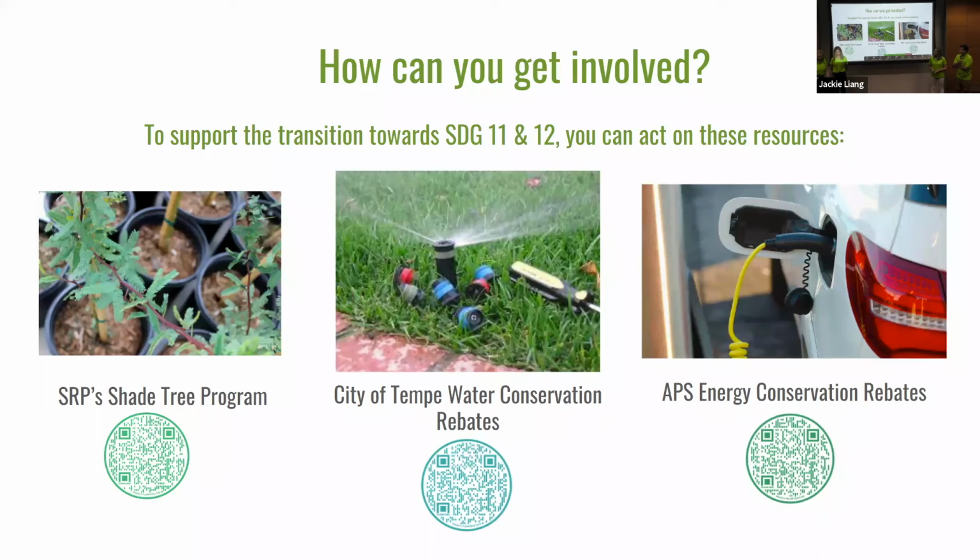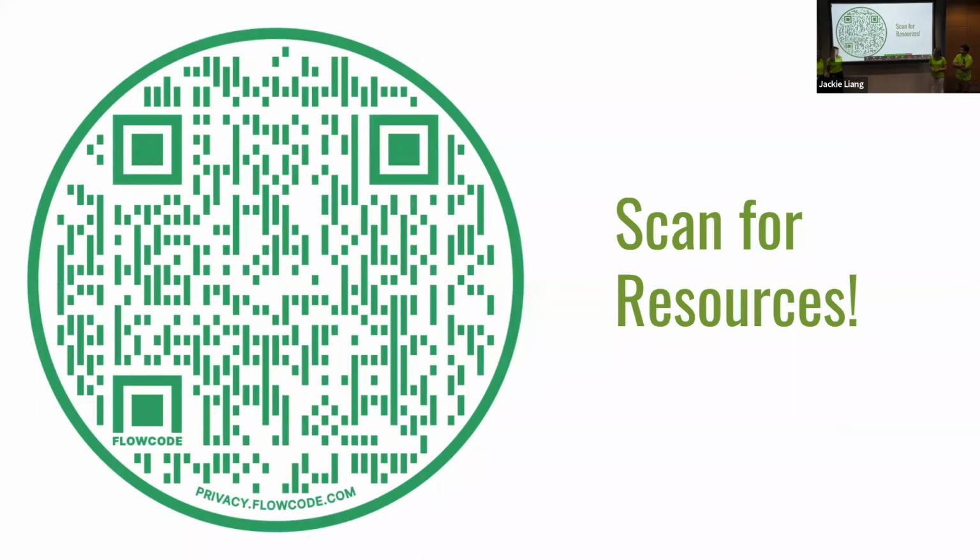The city of Tempe offers a variety of water conservation rebates, ranging from landscape conversion rebates to high efficiency toilet and irrigation rebates. Additionally, APS offers different energy conservation rebates to customers, such as upgrading to a smart thermostat or installing a smart irrigation system. These are just a few of the many resources, tools, and rebates that are available to you, so we hope that you check them out.